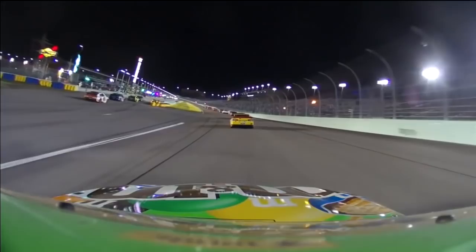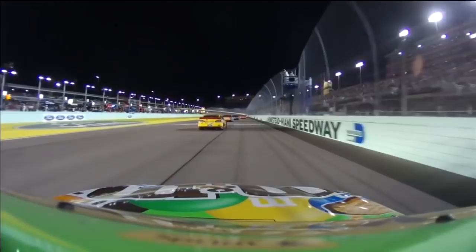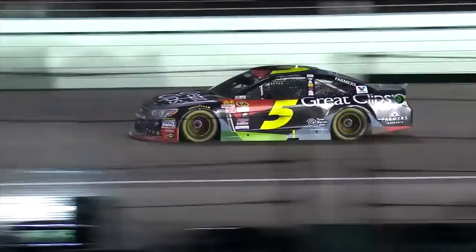Here at Homestead-Miami Speedway, Bank of America provided a unique experience for veterans at the track with a meet and greet with Hendrick Motorsports driver Casey Kane. The NASCAR Troops at the Track program presented by Bank of America has provided thousands of troops with VIP experiences since its inception. Great opportunity for our servicemen and women, and great for Casey Kane to spend that time with them.